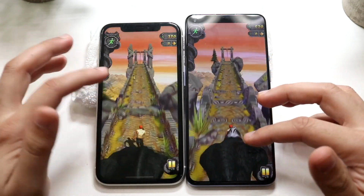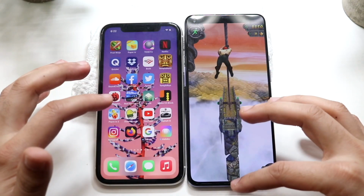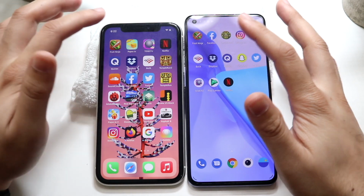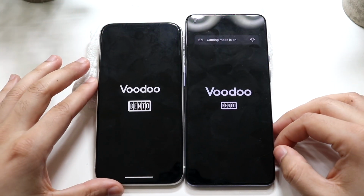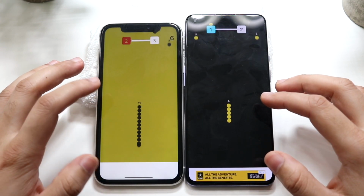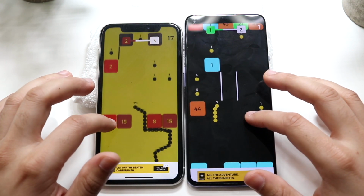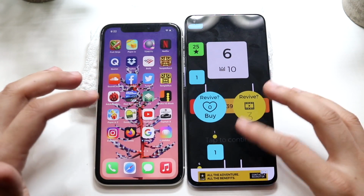This actually may be faster than the iPhone 12. Gameplay-wise, they're going to be roughly around the same. The screen on the OnePlus 9, for some reason, doesn't look as good as the iPhone 11's, which is very weird. Snake vs. Block, 3, 2, 1. And OnePlus 9 definitely far faster. Actually, it was a little bit faster. I don't want to overhype it. The iPhone 11 was just slightly behind in this specific test. And it sounds like I'm rooting for the iPhone 11. I'm just calling it as I see it.